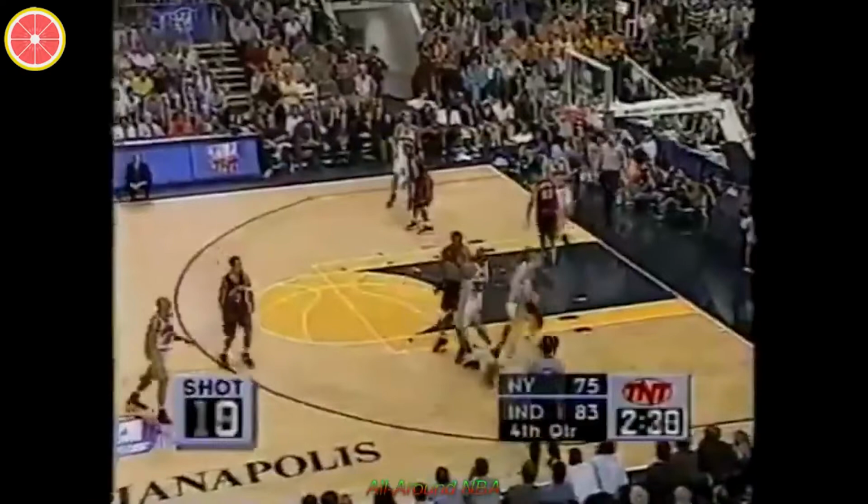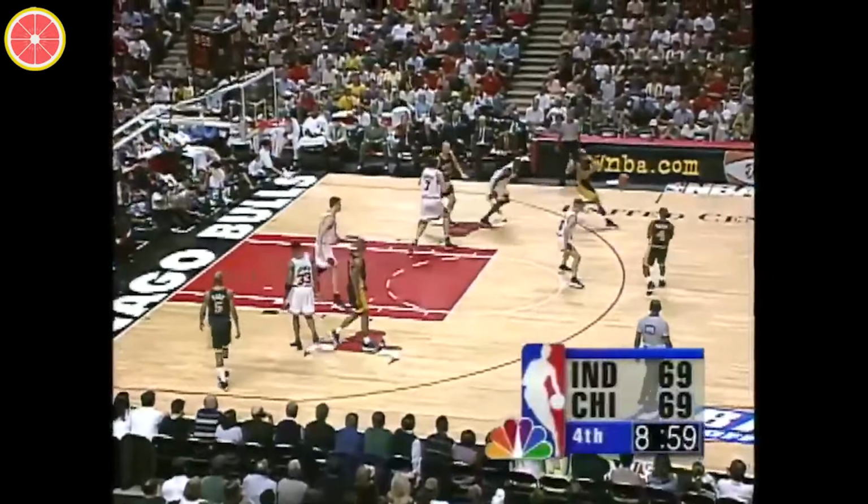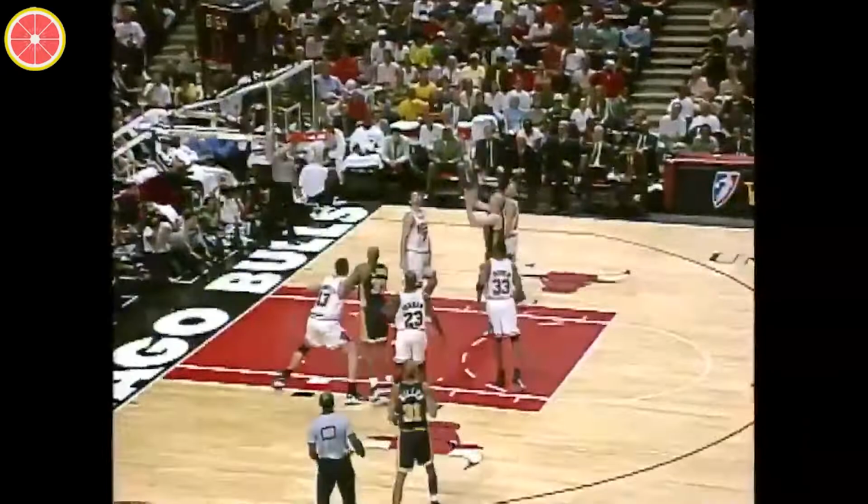Again, Larry Johnson. Behind a Davis screen, and now Miller. Smits. He hit 11 of 12 from the field in game six and swishes his first one here. You see Smits moving now. And the Pacers have only one team foul with 9 minutes left. Smits backing in on Kukoc. It rolls around and drops home. Plus, you can tack a foul onto it.